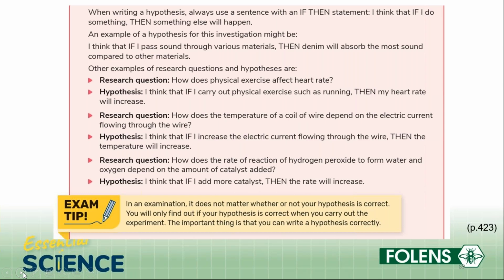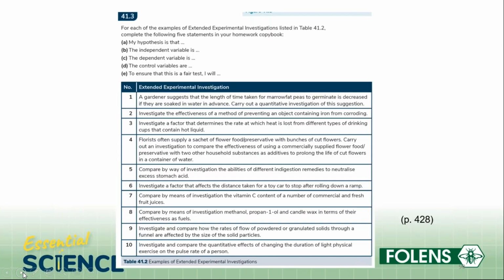Next slide, please. In order to help them get practice in writing various hypotheses, I've given them 10 examples there in question 41.3 of research questions, and they have to write a hypothesis for each one of these. Right. The next slide, please.